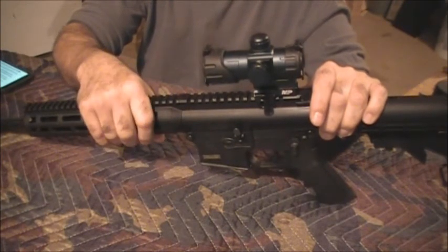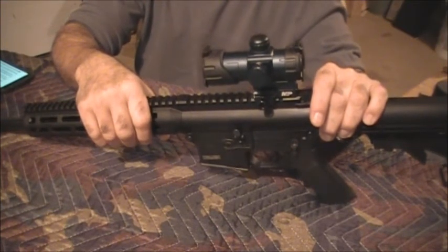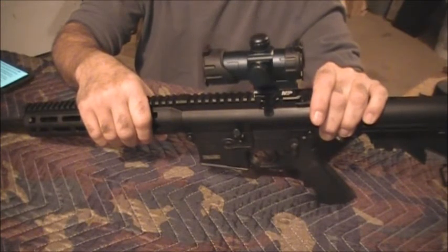Remember to wear your proper protective gear when you're shooting, of course, your eye and ear protection. I prefer to wear a hat also.